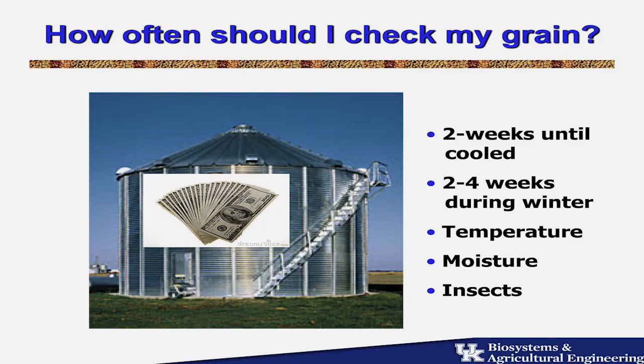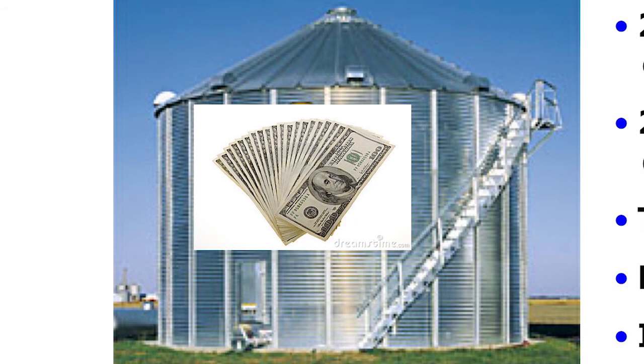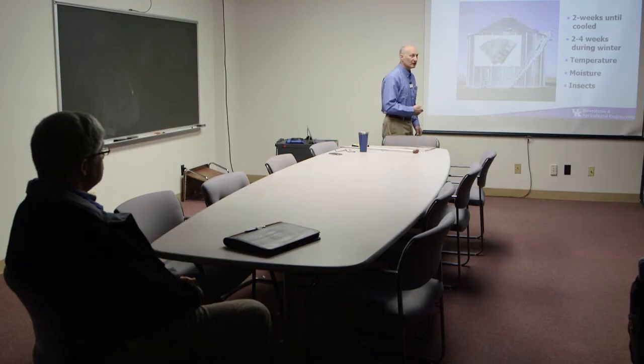I'm often asked, how often should you check it? If you think about it as a bank account, say you've got a 10,000 bushel bin. That's a small bin these days, but even at $3 corn, you've got $30,000 sitting there. How often are you going to look at that? Or if you've got the average bin size that's sold today, about a 50,000 bushel bin, that's nationwide. Now if beans are $10, it gets up there. Those zeros can string out pretty good. So it gives you some motivation to look at the grain, check it, and be sure it's in good condition.